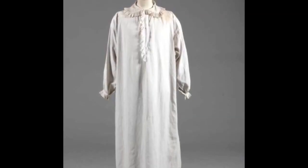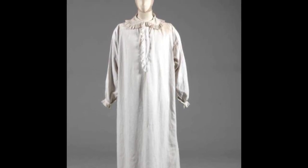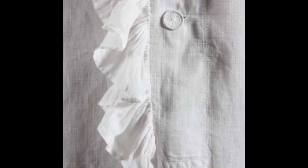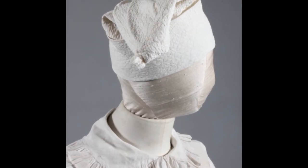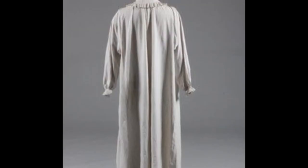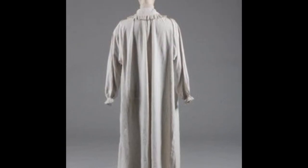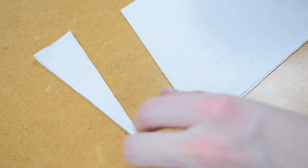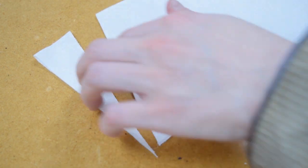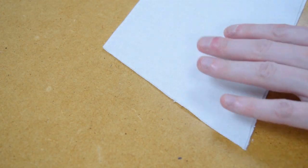A defining characteristic of nightshirts of the period seems to be the frills along the chest, bosom slit, and the collar. Also, upon closer inspection of the collar, I think there's a slight cutaway, so I'll deal with that just now, and then I'll whip stitch gather all of the frills to the shirt itself, do the buttons and buttonholes, and hope you guys are ready for a reveal.